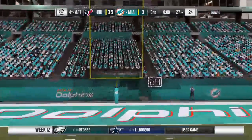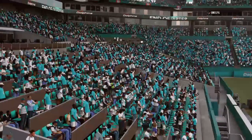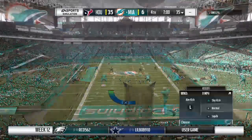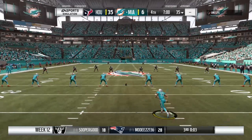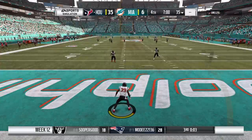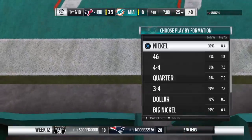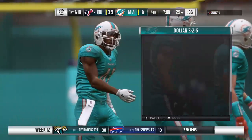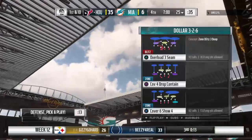The kick by Sanders is good. Back now in Miami. A lot of folks starting to make their way to the parking lot. Set now to kick this one away, and off it goes. And they will not get a chance to return this one as it's through the end zone for a touchback. And here comes the Texans now. We find ourselves here in the midst of a one-sided affair.